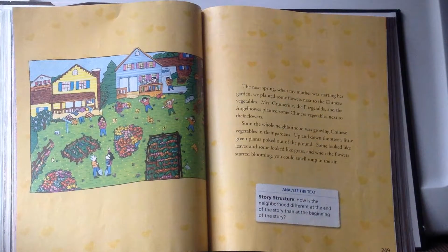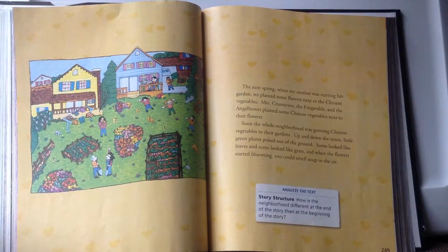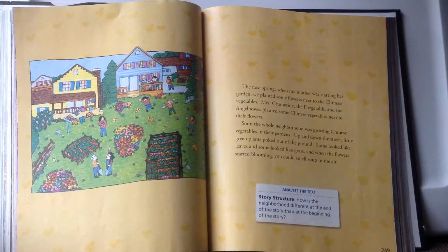The next spring, when my mother was starting her garden, we planted some flowers next to the Chinese vegetables. Mrs. Krummerine, the Fitzgeralds, and the Angel House planted some Chinese vegetables next to their flowers. Soon the whole neighborhood was growing Chinese vegetables in their gardens. Up and down the street, little green plants poked out of the ground. Some looked like leaves and some looked like grass, and when the flowers started blooming, you could smell soup in the air.